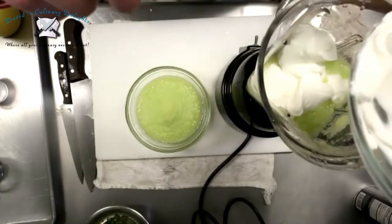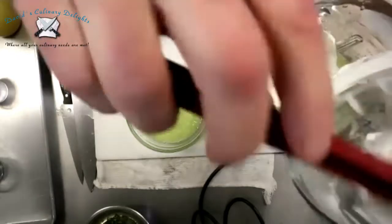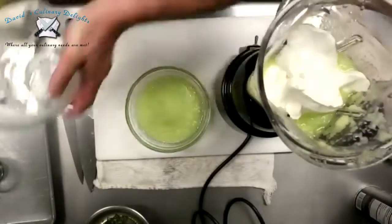You can make a hot cucumber soup, but it's a little bit different. It's not quite as good. You can, but people will look at you like you're crazy. You make a hot cucumber soup.